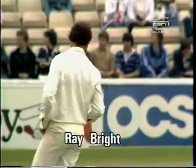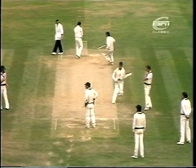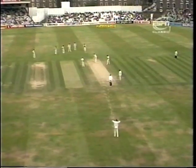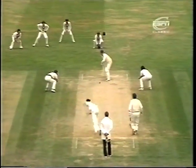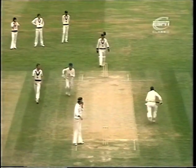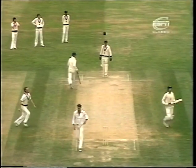at tea. Here's the second over after the interval. 3 more runs added. Ray Bright, the left-arm spinner, is still bowling over the wicket. Alan Knott's taking strike, and it's Tom Graveney and Tony Lewis in the commentary box. Typical Knott. The extravagant sweep shot. Good shot. Off the meat of the bat, and a long run there for Graham Wood. Run 3 and run 4.